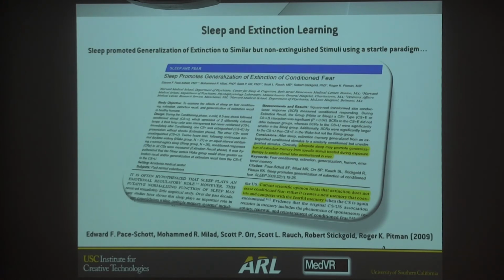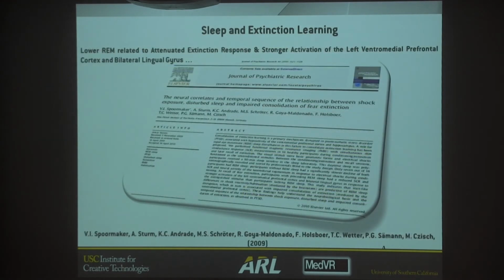But the idea is that sleep is relevant to the reconsolidation process and may serve to foster better extinction learning. There are a number of noteworthy studies showing generalization of extinction, not only to the extinction stimuli, the conditioned stimuli, but to stimuli that are not the same but close to it, that hadn't been extinguished. Seeing generalization is relevant when you're looking at VR simulation in a clinical context, generalizing to real-world activities. So there are some interesting findings showing that sleep promoted this in a controlled setting.